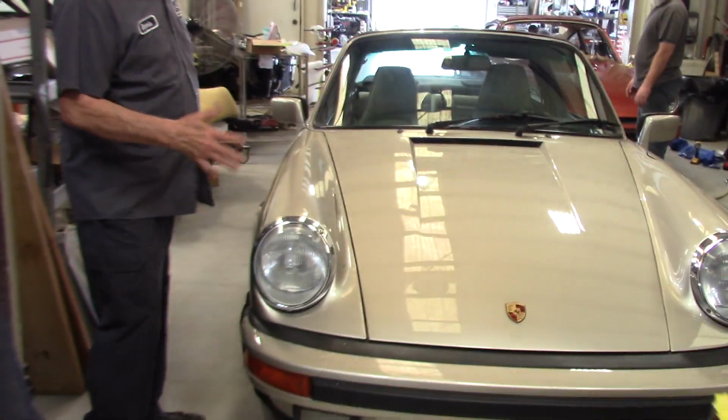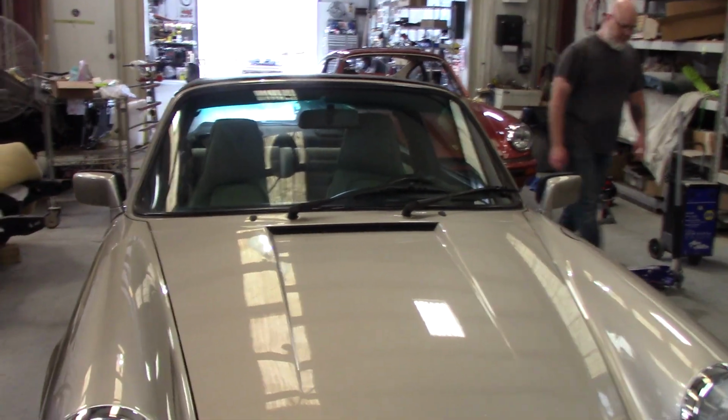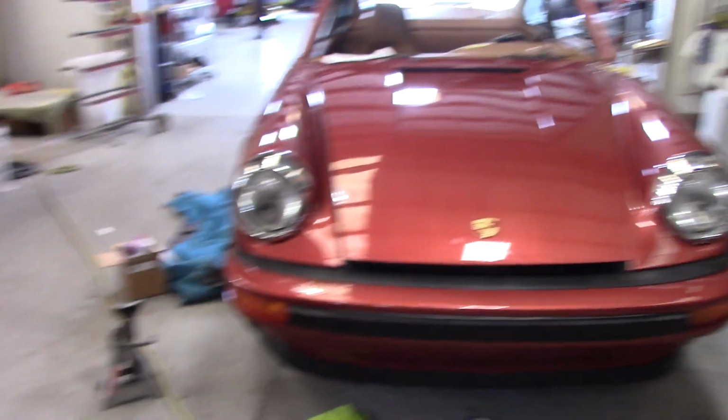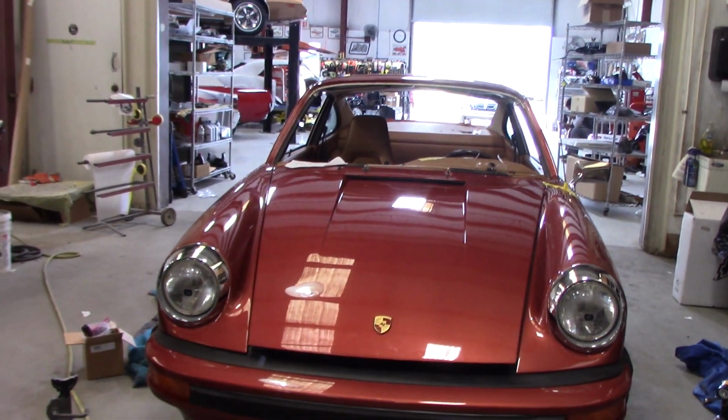We just completed this 911 for a client. He came by and examined it and is happy with it, so we're going to deliver that next Tuesday. We have a 912 that he also owns, and we're just about to complete it. We got it back to the original color, and so we're making those repairs, some of them electrical and mechanical.